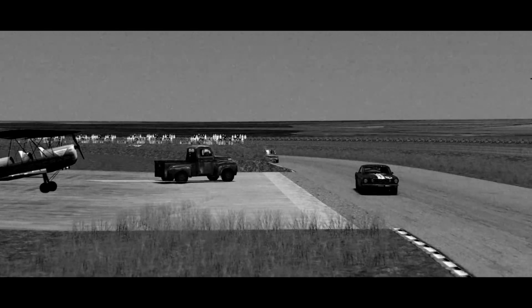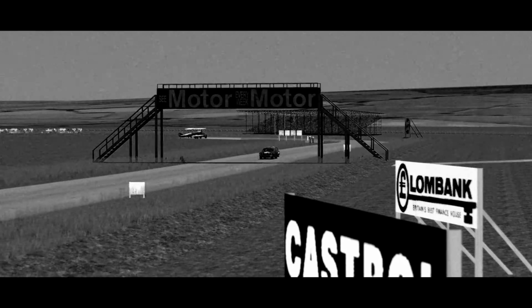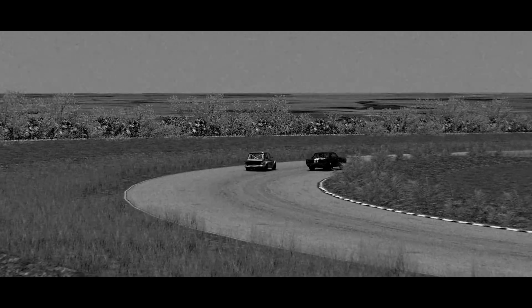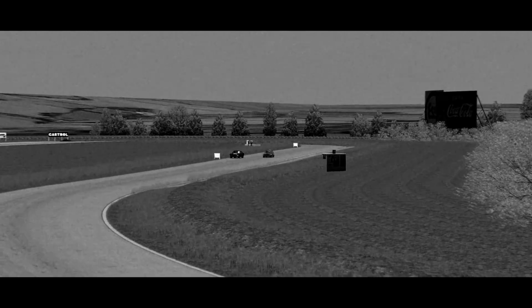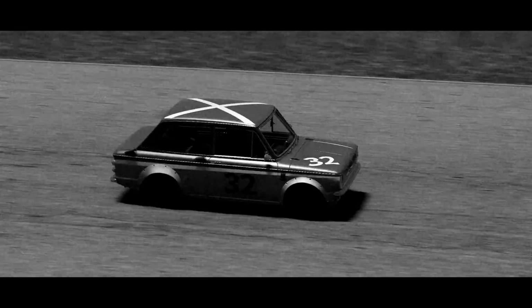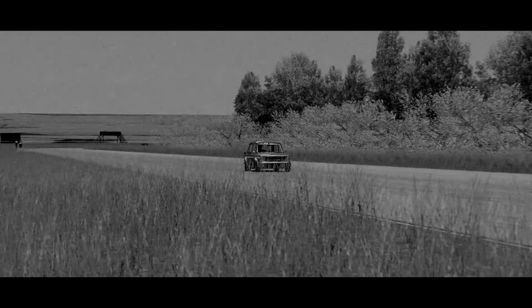Back with the leaders now, and it seems that Annette has managed to drag his little Hillman Imp to within a few car lengths of Robin Smith's Mustang. Annette is actually managing to pull his Hillman Imp up alongside the Mustang there. Absolutely fantastic driving. And as they come through that turn and onto the back straight, here unfortunately we're going to see that Mustang just leave Annette and the Hillman Imp in his dust.